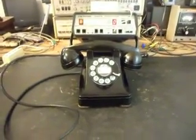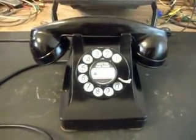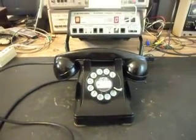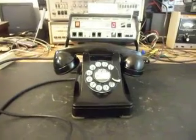This telephone is in really good shape. This gives you a look at it, and it's a beautiful telephone. I mean, anybody would want this telephone for sure. So what we're going to do now is some final checks of this telephone.